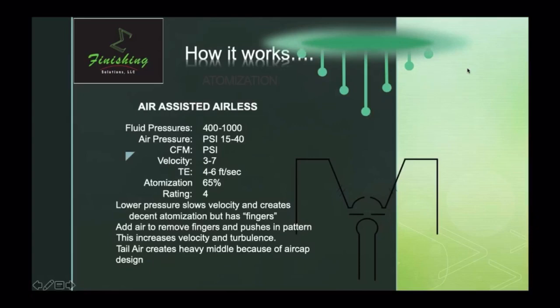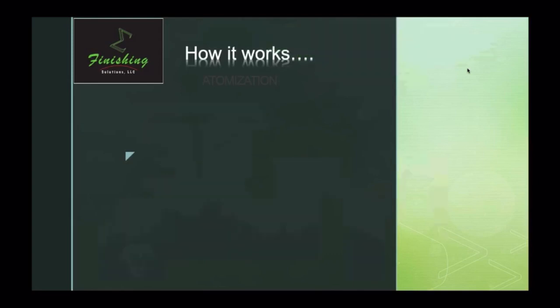Okay. The same issue though, if I have this heavy tail and I'm pushing the air out at that tail, I'm going to push more to the center than I am to the outside edge. So I still have that same propensity to get a heavier centered fan pattern with a typical air-assisted airless. So something to be aware of.